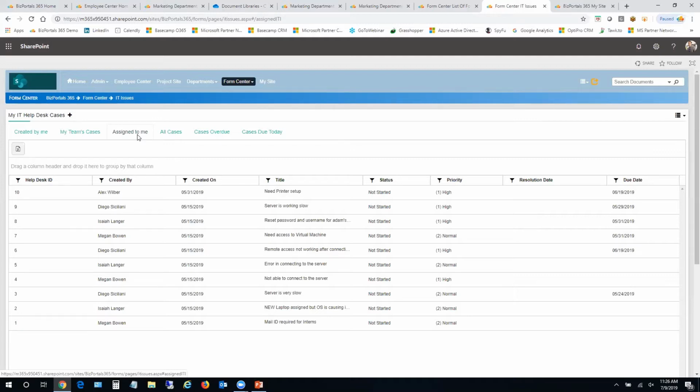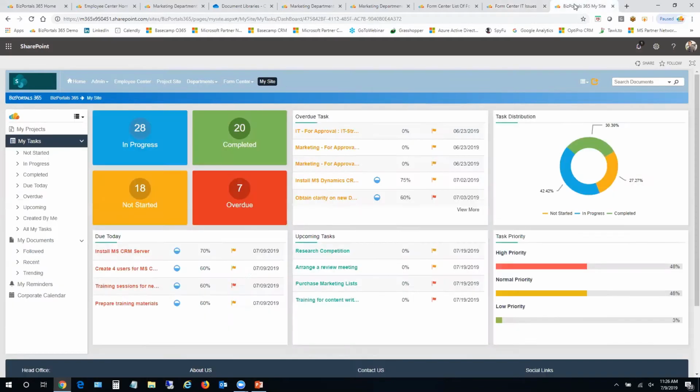Okay. Now with lots of information, just think of a lot of projects running across departments, and then you have your department tasks, documents in the system. How do you really go about seeing a consolidated view? We give you something called My Site. My Site is basically a dashboard for every user.